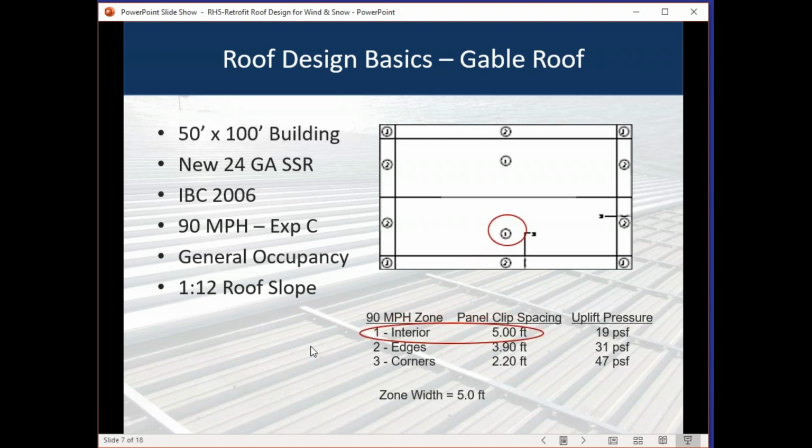You can see in this case that the interior or the field of that roof on a 90-mile-per-hour wind speed, given on this particular metal roof that was evaluated and investigated, the panel clip spacing on that standing seam would be 5 foot. But in the edges, it would actually only be 3.9 feet, and in the corners, 2.2 feet. Now that's really knocking it down very, very close. And those corner zones, which again is a calculation based on the engineering design, would be a 5 foot by 5 foot area. Then the edge strips would actually be 5 foot by however long it is along the eave or however far it is up that gable end of the roof.